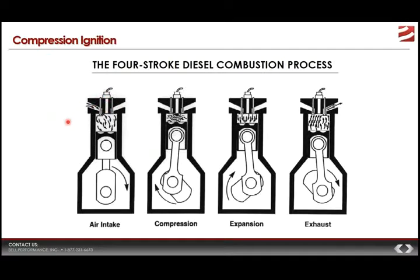So the first stroke is the air intake stroke. Now what's happening is that this is spinning. The piston is on its way up. This valve opens, draws air in, so air comes in here, and you have air inside of this volume of the combustion chamber. As the piston continues to move up, you can see that it's now a little bit higher than it was here. Now the injector injects fuel into that combustion chamber.